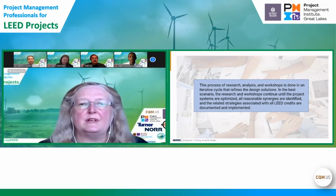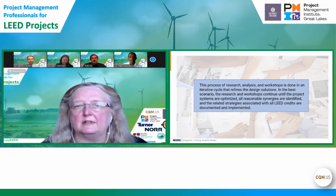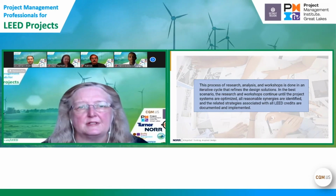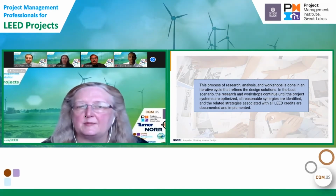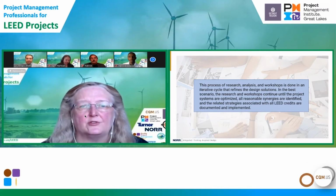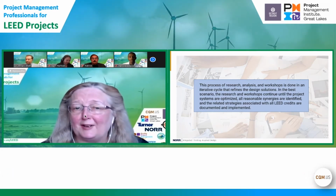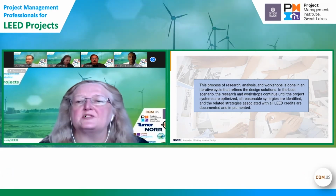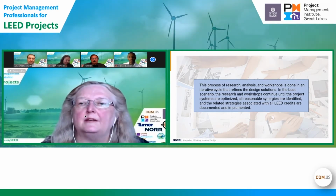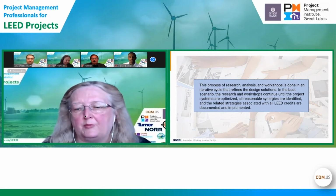So this process of research, analysis, and workshops, lots of discussions, is what we call an iterative cycle that refines the design solutions. In the best scenario, the research and workshops continue until the project systems are optimized and all reasonable synergies are identified, and related strategies associated with all LEED credits are documented and implemented. Typically, I don't like to read text, but I think that is so crucial. It basically defines what this one credit can do for the entire LEED project moving forward.